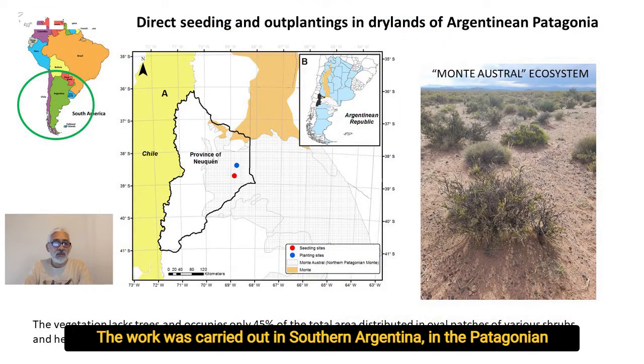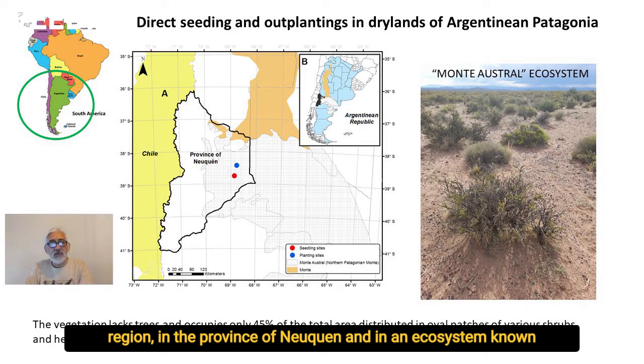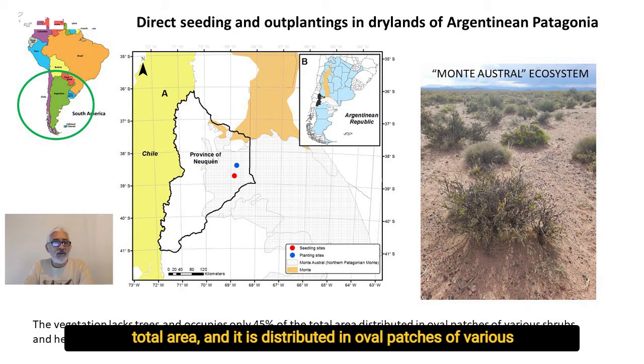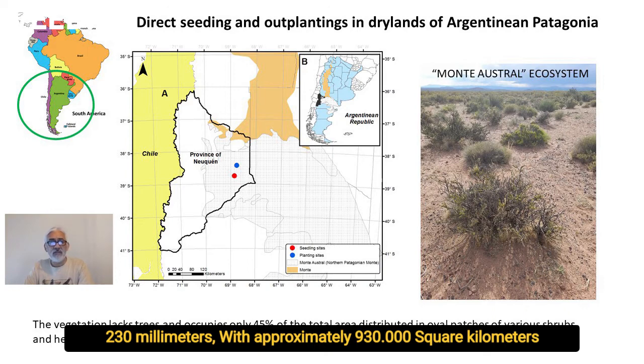The work was carried out in southern Argentina, in the Patagonian region, in the province of Neuquén, and in an ecosystem known as Monte Austral. It can be seen marked with a gray tone in the figure. The vegetation lacks trees and occupies only 45% of the total area, and it is distributed in oval patches of various shrubs and herbaceous plants. The average annual rainfall in Monte Austral ranges between 18 and 230 millimeters.